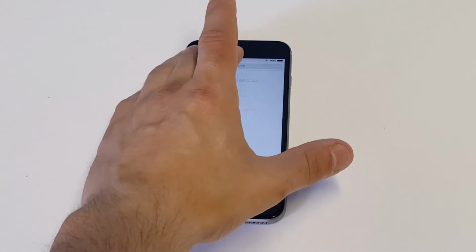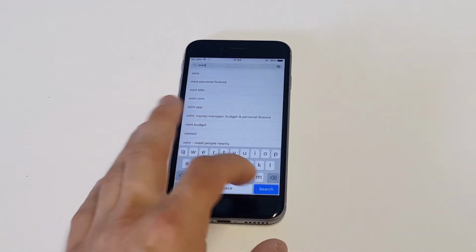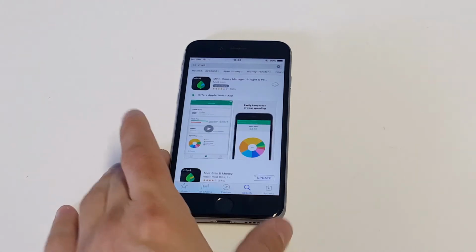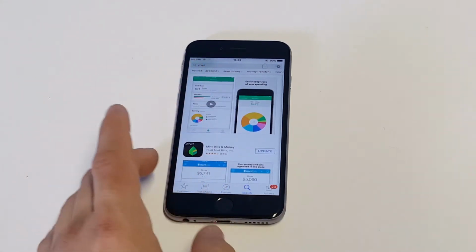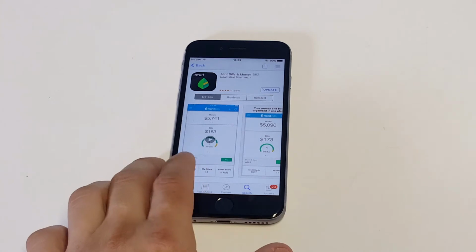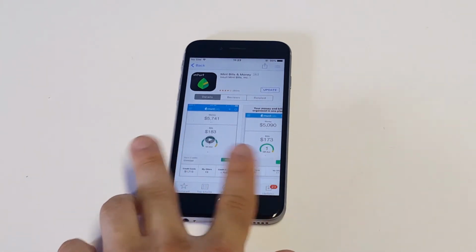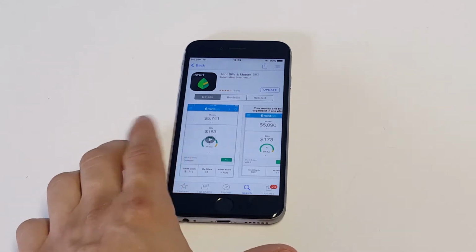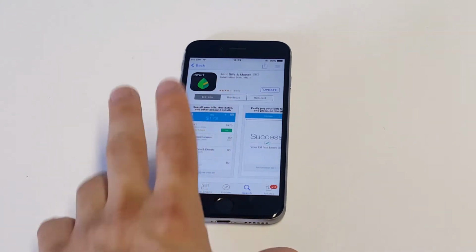This app was originally Mint.com, and it still is Mint.com, but it's called Mint Bills. So it's a little bit different, but anyways, this app is free to use, you guys, and pretty much it does everything you can imagine, from connecting any banking or checking account. You can connect as many as you want, and as soon as you do that, you can actually even make stock trades.